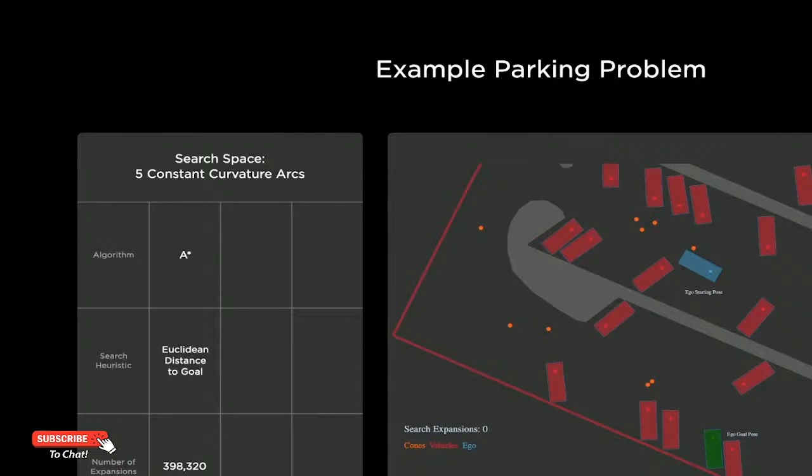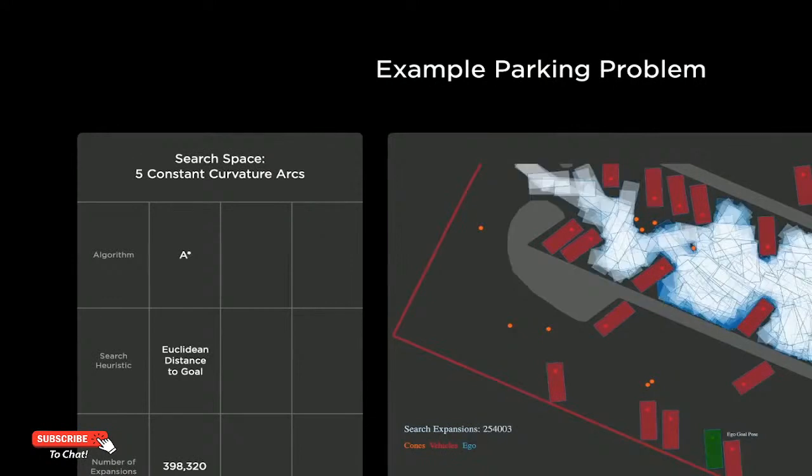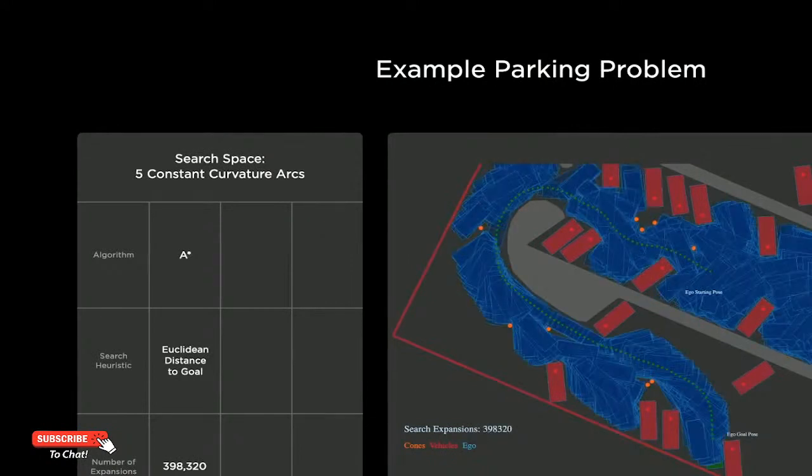So this is a simple baseline. It's A-star, a standard algorithm that uses a lattice-based search. And the heuristic here is the Euclidean distance to the goal. So you can see that it directly shoots towards the goal, but very quickly gets trapped in a local minimum. And it backtracks from there, and then searches a different path to try to go around this parked car. Eventually, it makes progress and gets to the goal, but it ends up using 400,000 nodes. Obviously, this is a terrible heuristic. We want to do better than this.